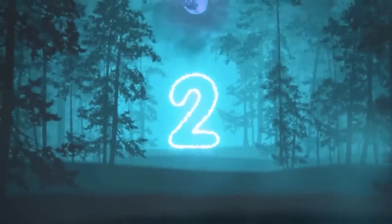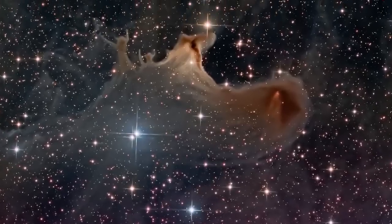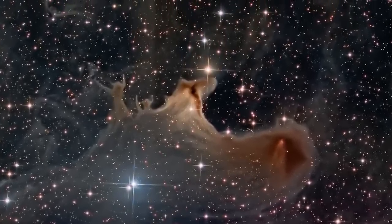Number 2. Ghost Nebula. Known formally as SH2-136, really rolls off the tongue. This reflection nebula has some pretty startling shapes appearing within it. A reflection nebula does exactly what you think. It reflects light from nearby stars and galaxies.